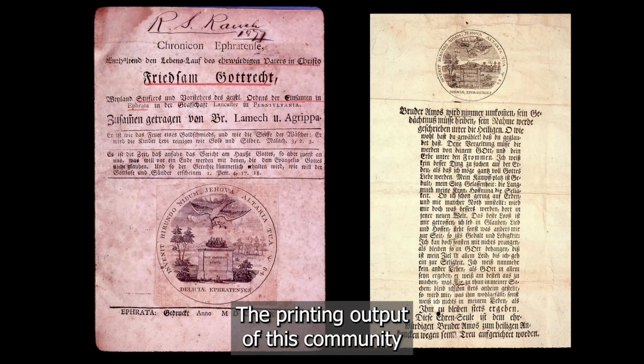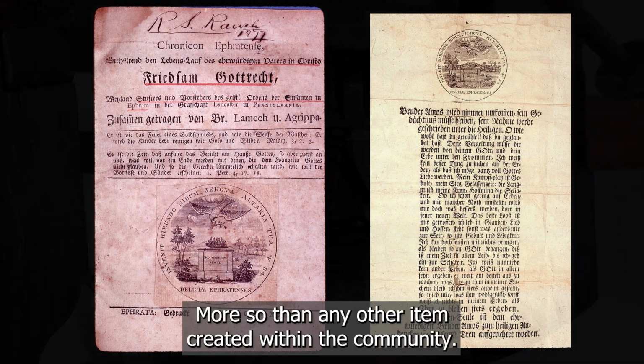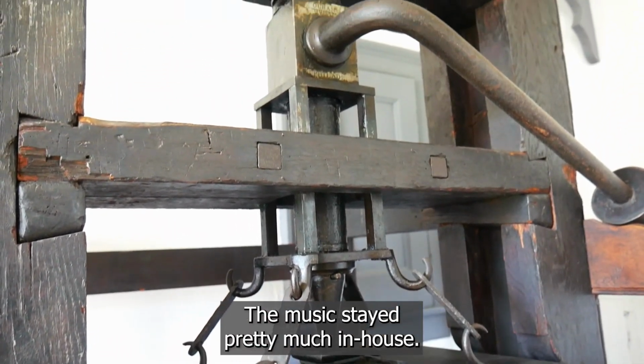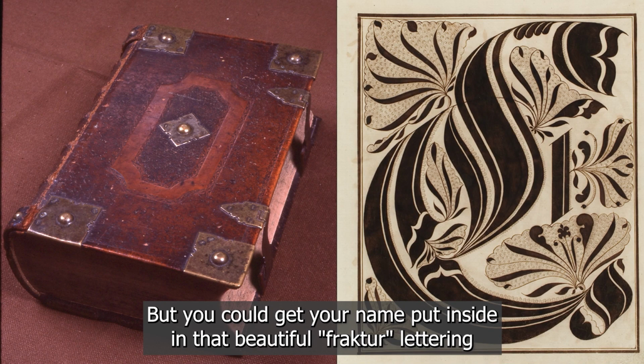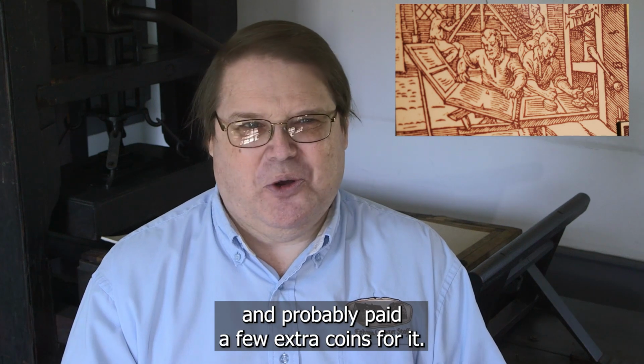The printing output of this community is the items that went out of Ephrata, more so than any other item created within the community. The music stayed pretty much in-house, the art was pretty much here, but you could get your name put inside in that beautiful fraktur lettering if you bought one of those Martyr's Mirrors and probably paid a few extra coins for it.